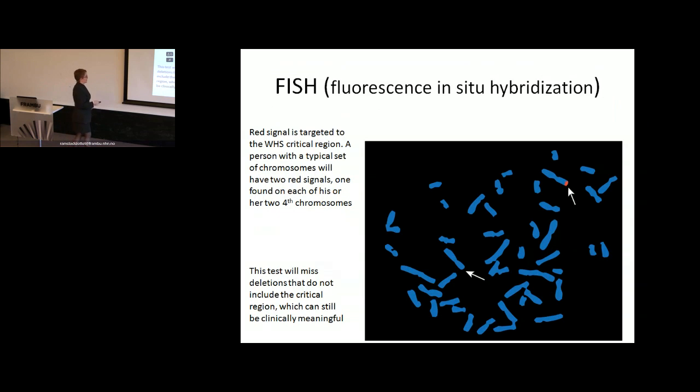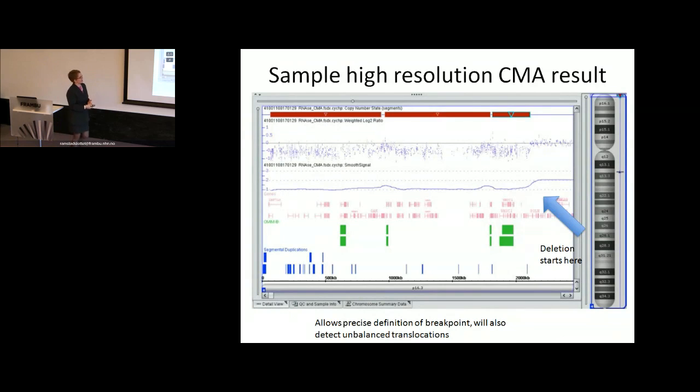And as we all know, 4P deletions that don't include the critical region can still be clinically meaningful. They can have impact on the patient's health and well-being. And so I want to know if they're there, even if they don't have whatever the lab decided was the Wolf-Hirschhorn critical region present. The other piece of this is that it's a little bit operator dependent as well. This is a tricky test to do, and you have to have a skilled cytogenetic tech doing this or it won't come out right.